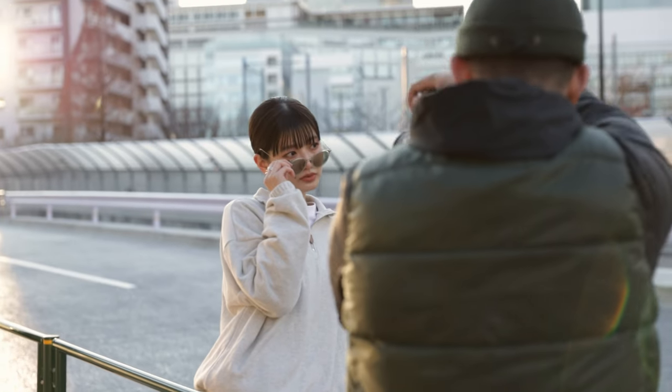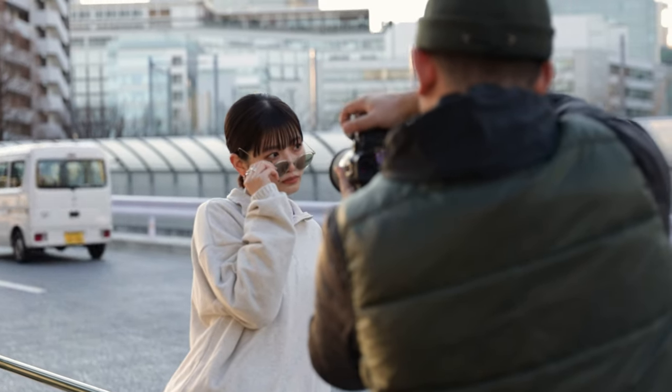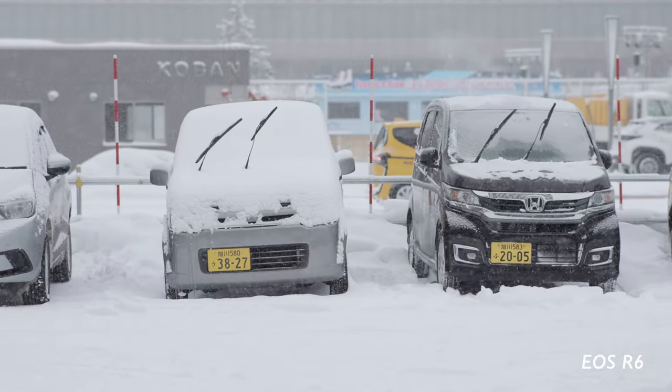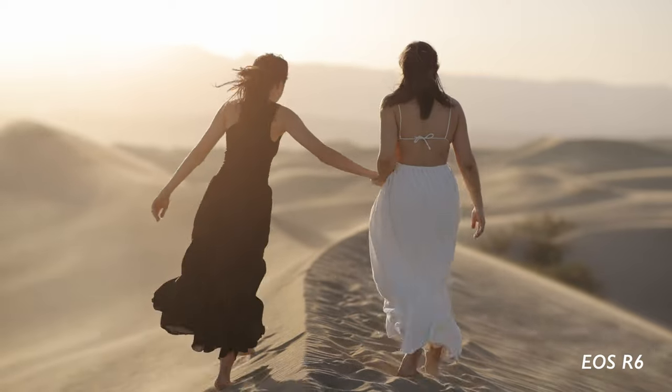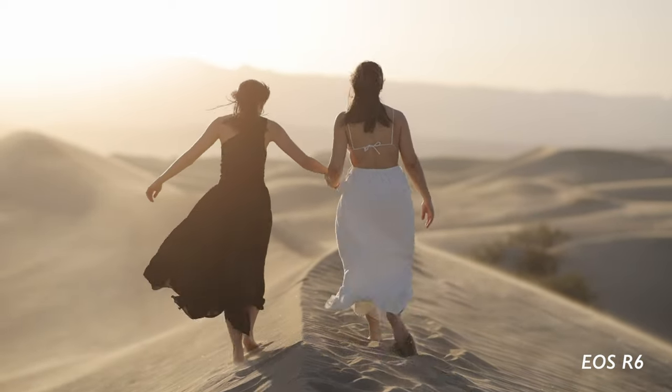This camera hasn't changed. This camera hasn't failed me. This camera's been through heavy rain. It's been through crazy snow while we were in Japan, and nothing's happened to it. It's never overheated, never had water damage. Nothing's wrong with it. It's perfect. This camera does everything I need, from working to fun to making YouTube videos to just taking photos in general.